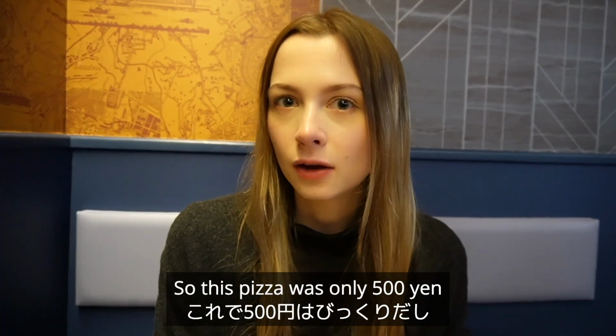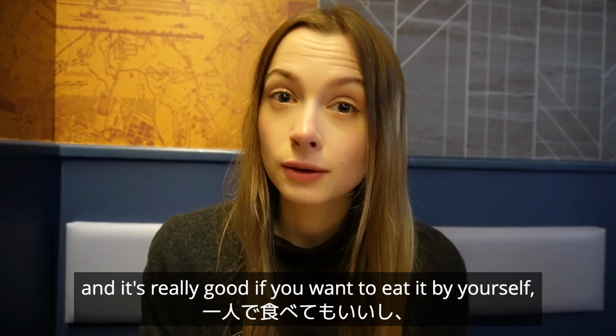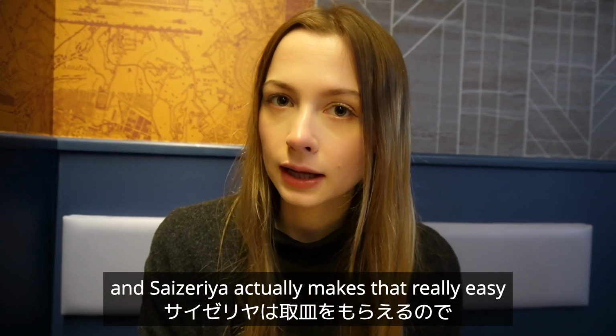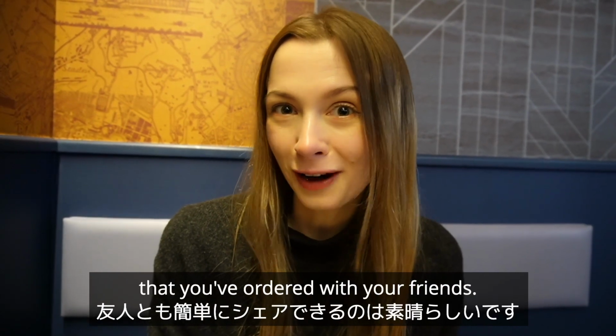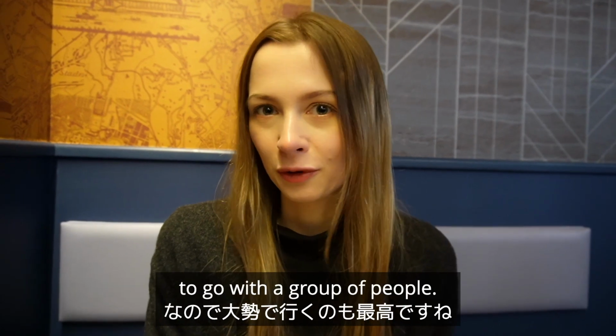So this pizza was only 500 yen, and it's really good if you want to eat it by yourself, but it's also fantastic for sharing. And Saizeriya actually makes that really easy because they do give you separate little plates if you want to share anything that you've ordered with your friends. So I think it's a really great place to go with a group of people.